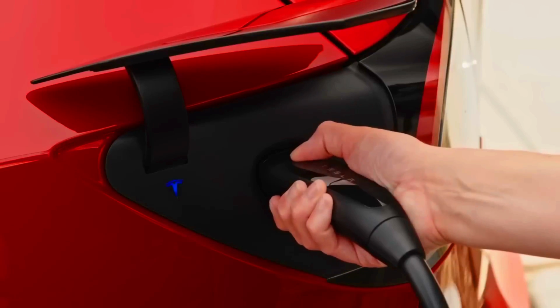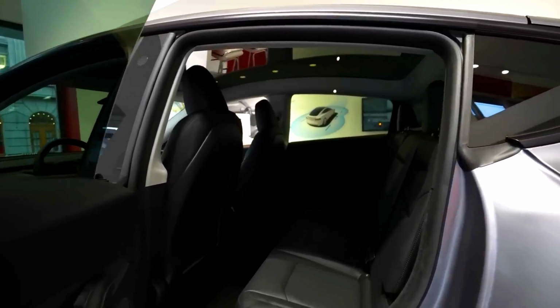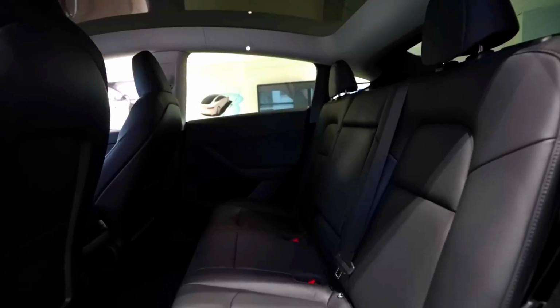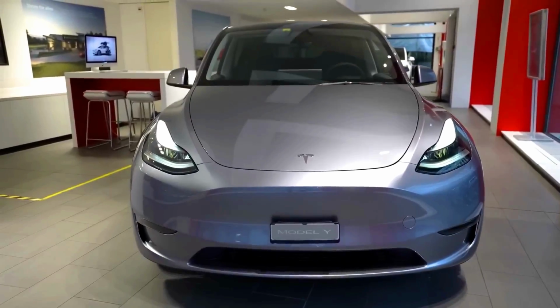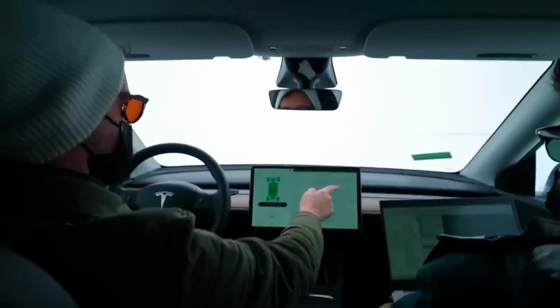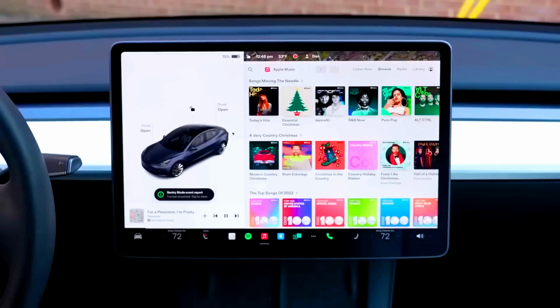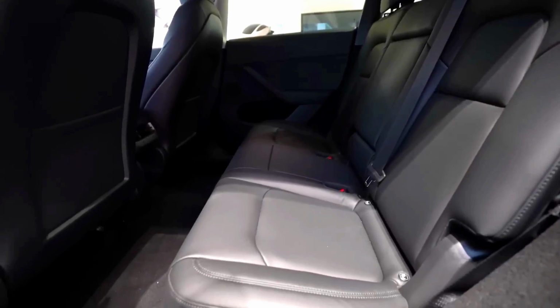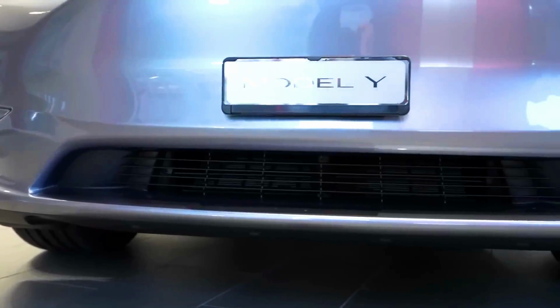Range is an important consideration for electric vehicles, and both the Model Y and Model 3 offer different battery options with varying ranges. The exact range will depend on the specific battery size chosen during configuration, as well as driving conditions and other factors. Towing. If towing capacity is a priority, the Model Y has a higher towing capacity compared to the Model 3, as mentioned in a previous response.